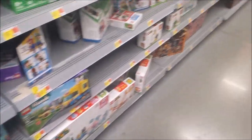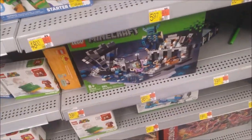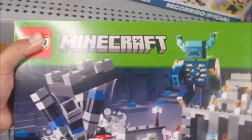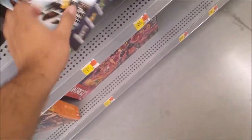More Minecraft stuff, a lot of Mario stuff, which I really need to get. I actually want to get the Piranha Plant set. This looks pretty good. So I need to get that set, the underground set. I forgot the actual name of it, but this right here I wanted to get because the colors of the parts right here look pretty amazing.